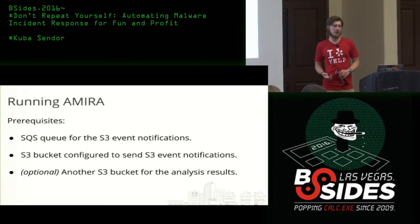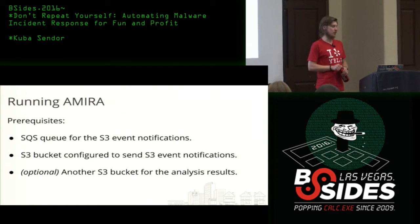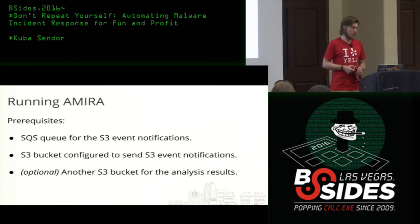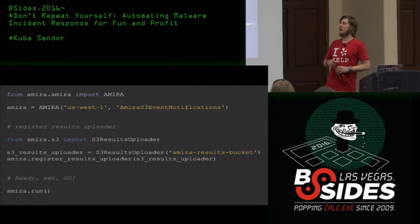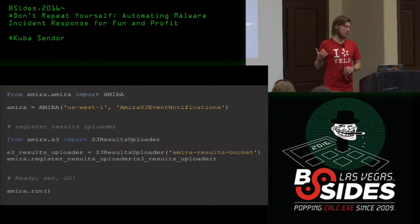AMIRA doesn't require too much configuration to run. Basically, all you need to do is to figure out on your own this S3 event notifications thing. It is well documented in the AWS documentation, so it's not really something difficult. And then to run it, you basically need to specify the SQS queue name and the AWS region where the queue was configured. There is also a possibility to specify a results uploader.